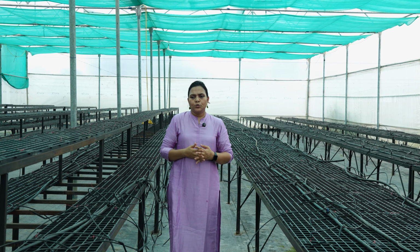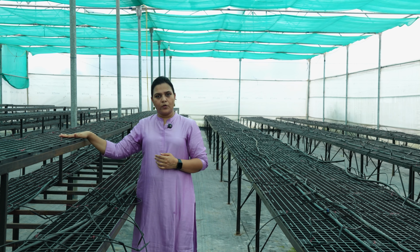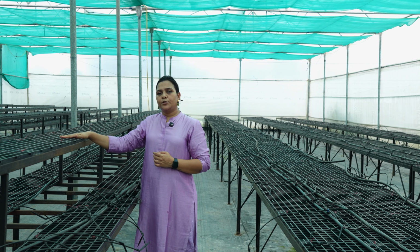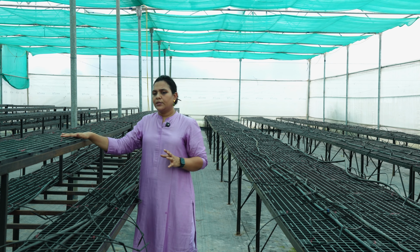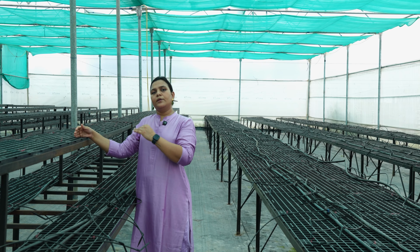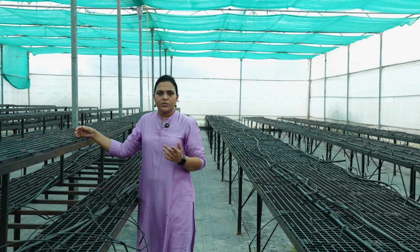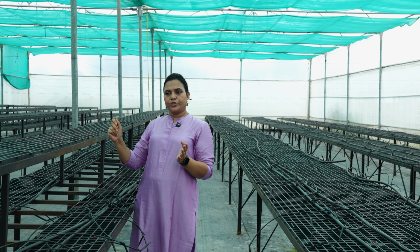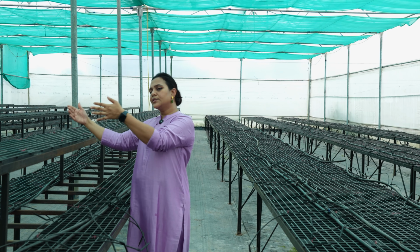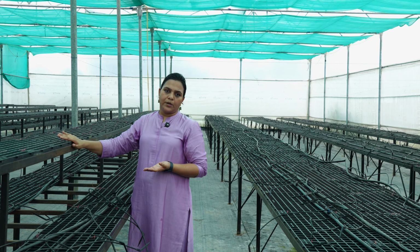According to our observation, the step model has its own flaws. The sunlight is not equally distributed on all the plants. Maybe the step model can accommodate more plants, but the yield will always remain the same, because the sunlight is not evenly distributed. If one side receives good sunlight, the other side will automatically be in the shade of the elevated part.